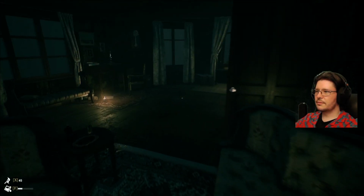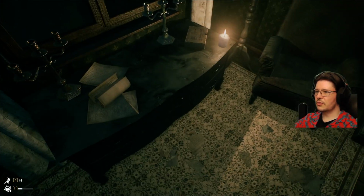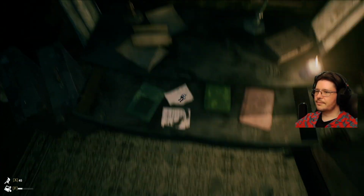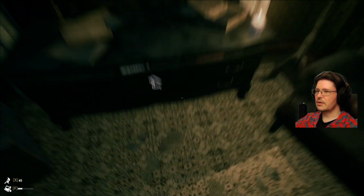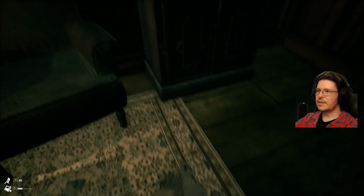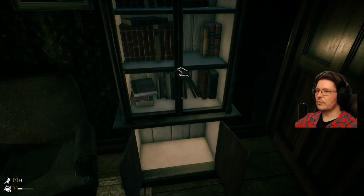Is there something else around here? Like, there are drawers. Still looking for... nothing of significance. What about that? Can I open that? It has nothing. Dang it, I want to close the drawer. Closing it. Thank you. And what about this one? Oh, also nothing. What about down here? Ooh, okay, kerosene. Why is this thing lit up so nicely?